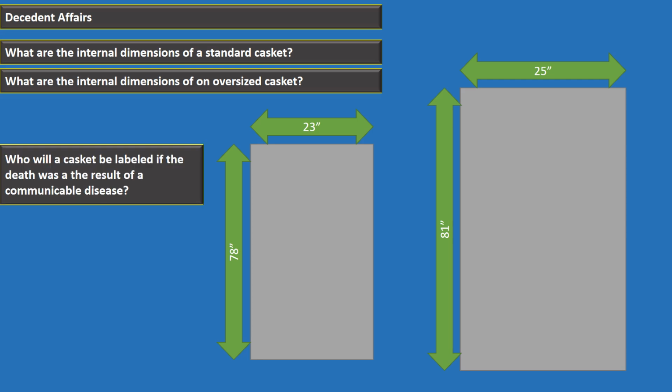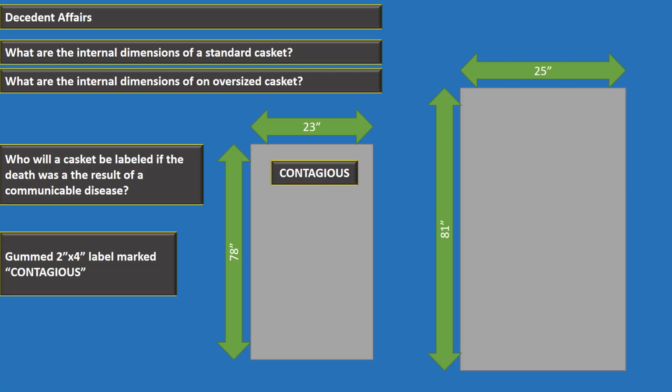25 by 81 inches. How will a casket be labeled if the death is a result of a communicable disease? It's got to be with a gummed 2x4 label marked contagious. 2x4 label marked contagious placed at the head.